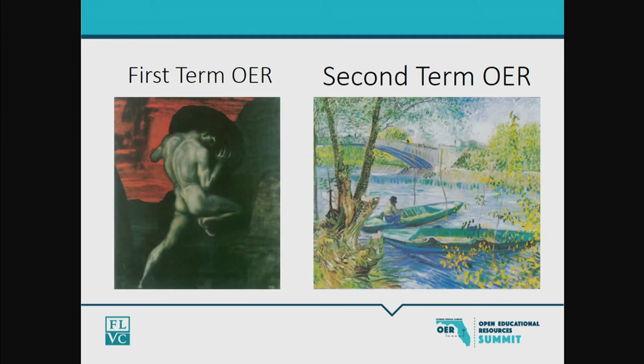So the first term of OER, as you can see up here, was a little miserable, I will not lie. But the second term, I've now been doing this for a full year, was a breeze. It was just like being back in the second term of teaching any course. So I guess for me, OER was really a chance to re-examine what I was doing, shift to a new pedagogy, and save my students a ton of money in the process. Thank you all very much.